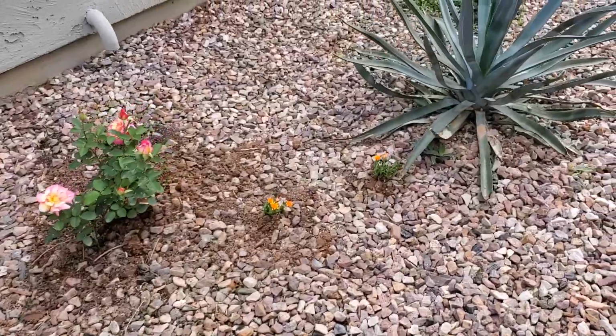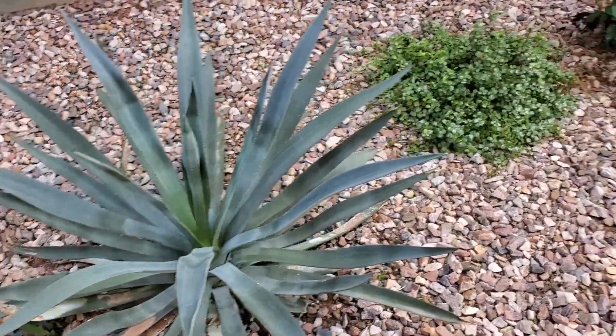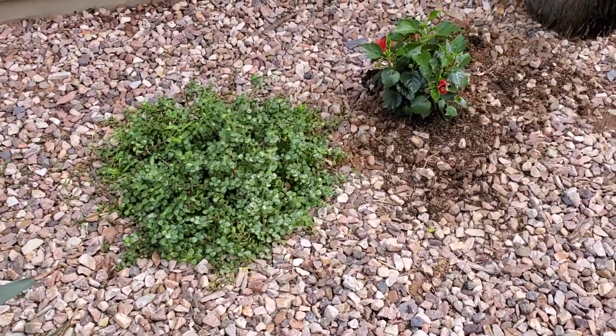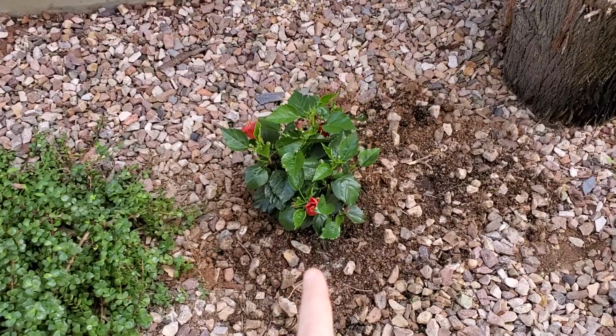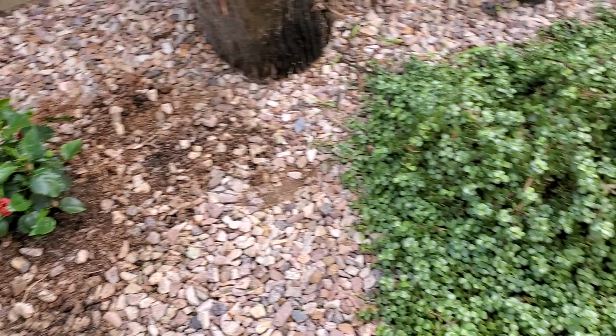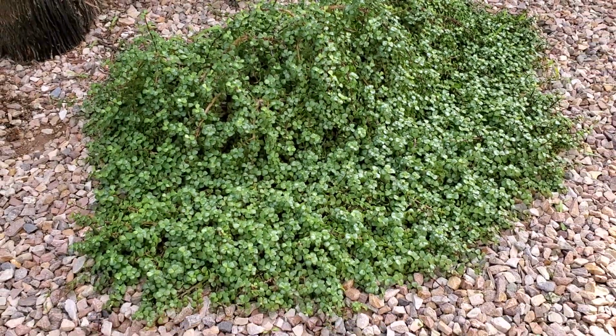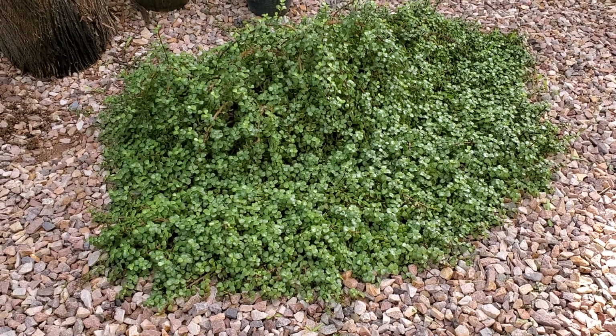It just feels so nice and cleaned up. The agave is looking good. Elephant bush over here is doing great. Oh yeah, and then we planted another hibiscus that will hopefully do well here. Tons of elephant bush. This elephant bush we got as cuttings from in front of our pool house.